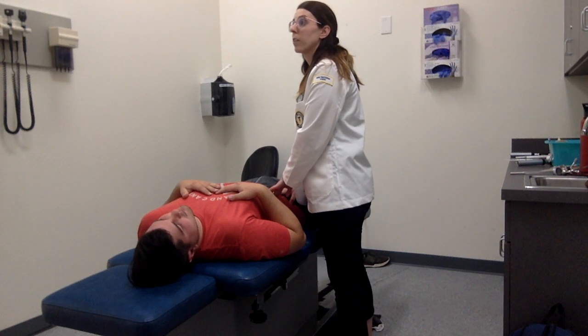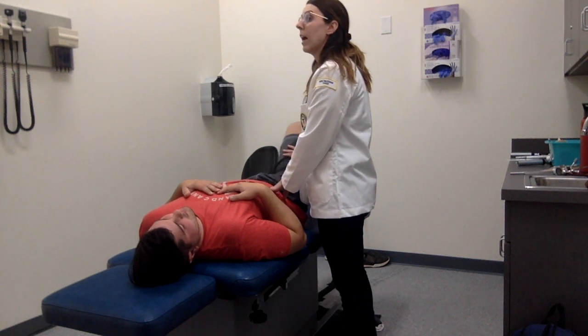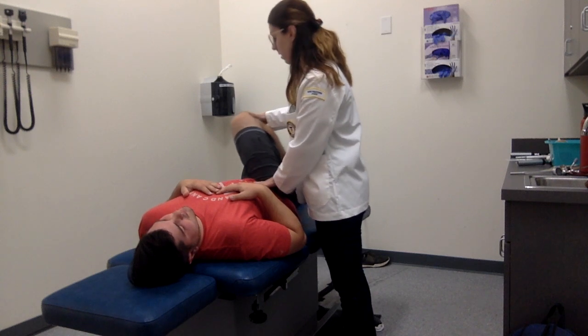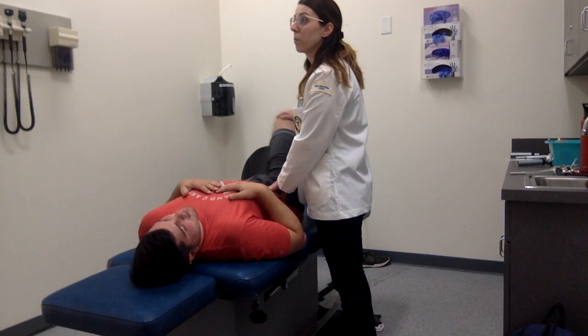Okay. So now we're going to test the obturator sign. So we're going to have you flex your right knee. Flex your right knee and hip, and internally rotate your hip. Is there any tenderness? No. Okay, so that's a negative obturator sign.